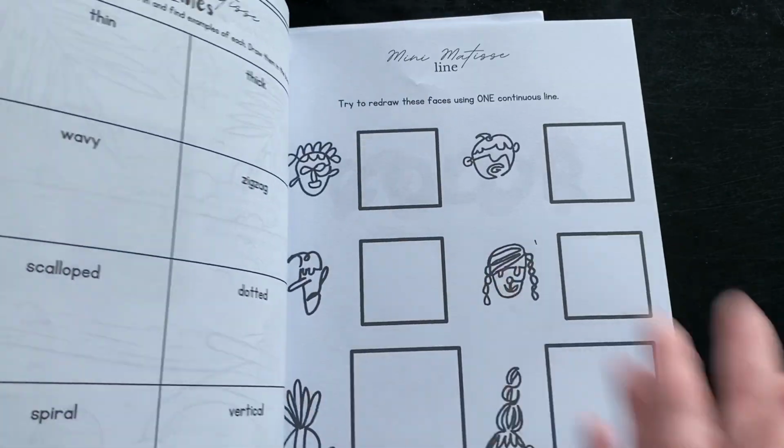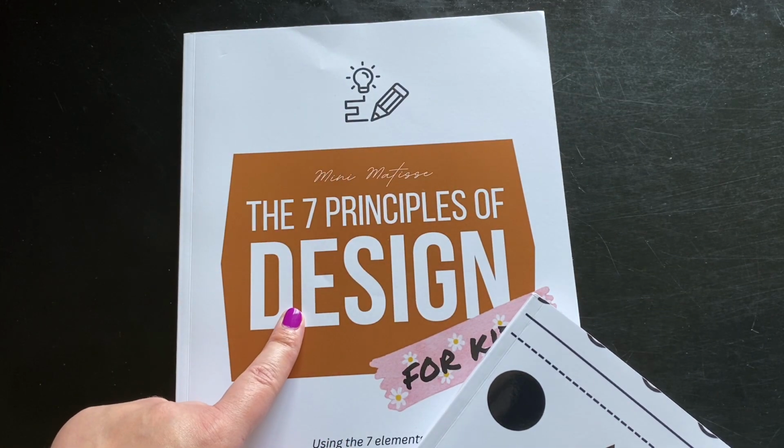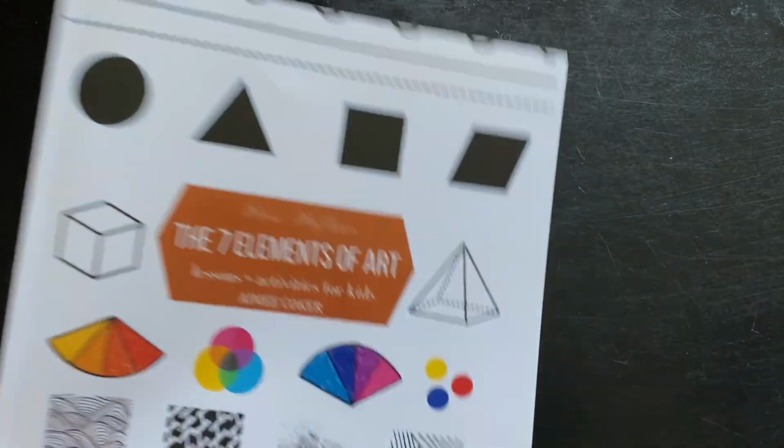And then it moves on to color with similar little exercises. And then this one is very similarly designed. So I'll let you know how that goes.